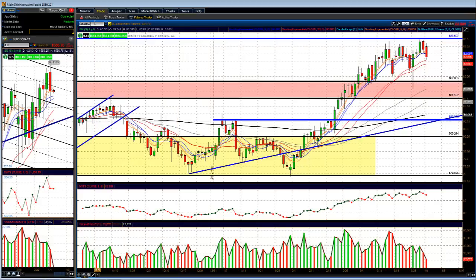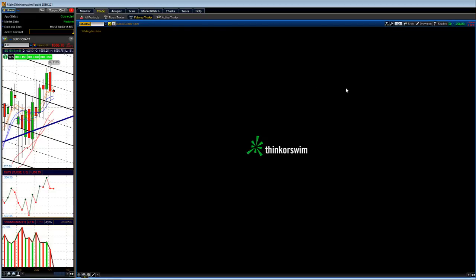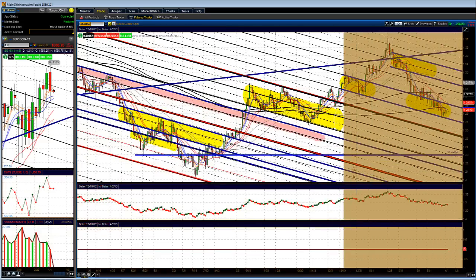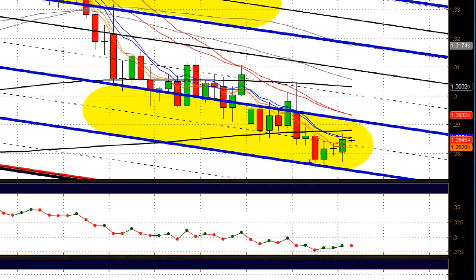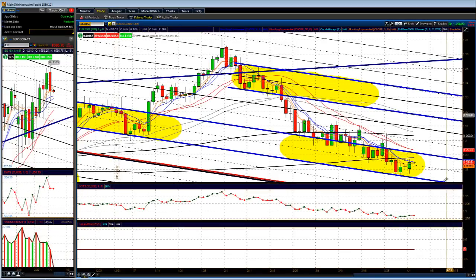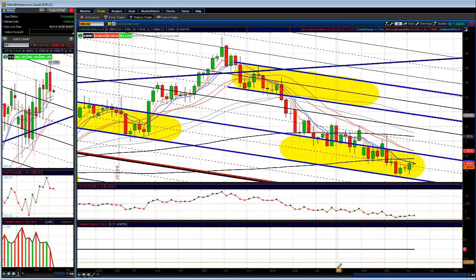If we take a look at the euro dollar, let's see what this thing did today. I believe this was weak as well today. I was not in front of my screens that much. No, actually, the euro actually had a nice little up day. And you can see the euro still had that little bottom trend line that we were watching from last week from our proprietary channel analysis. So a little bounce right now coming in the euro.